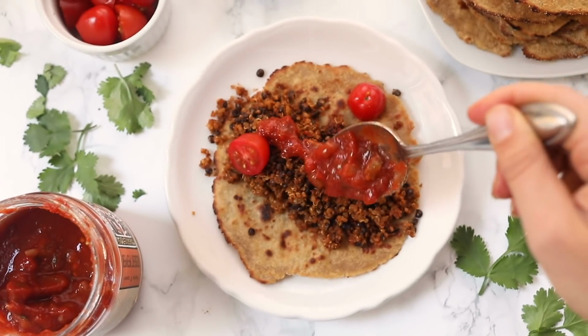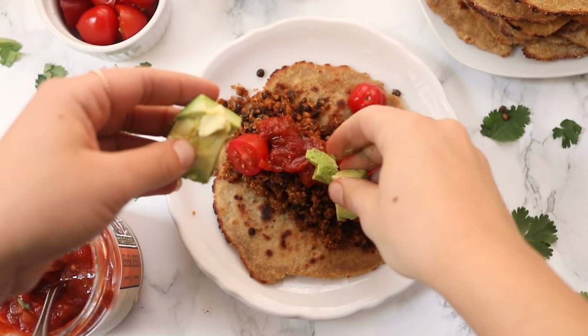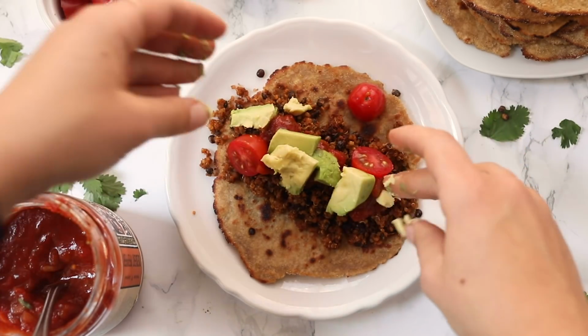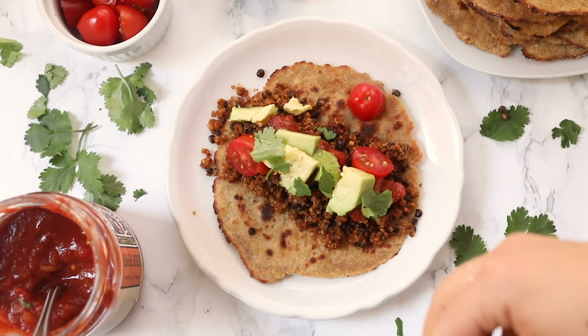So you can just use this however you want. You could use this in tacos, burritos, whatever sounds good for you, however you would normally use taco meat, but I'm gonna just make this into tacos because it's easy. And I kept it really simple with chopped tomatoes, salsa, and avocado, and some cilantro, and that's it.